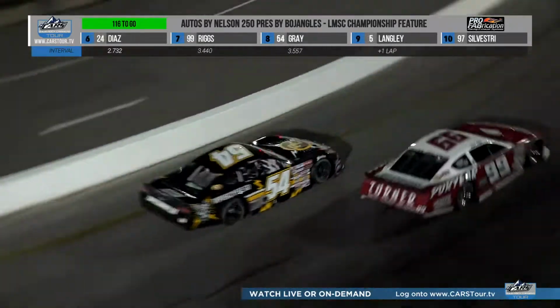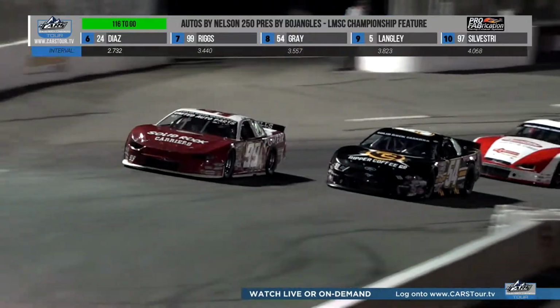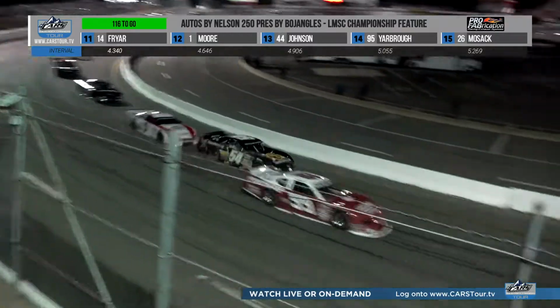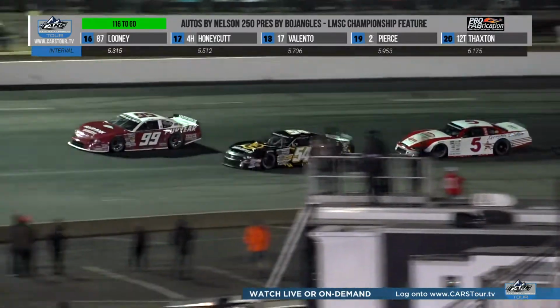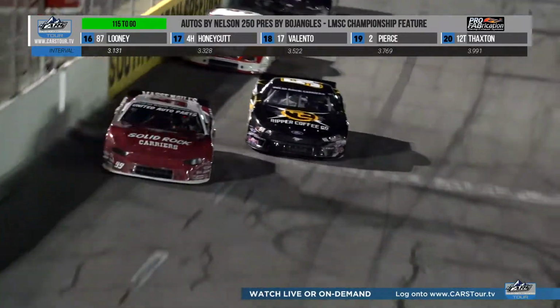Carter Langley in the 5, just out of shot, now back in it. That's Carter Langley. There's the 54 of Gray. Silvestri looking at that group from the 97 perspective. Gray down to the inside, trying to get around Lane Riggs.